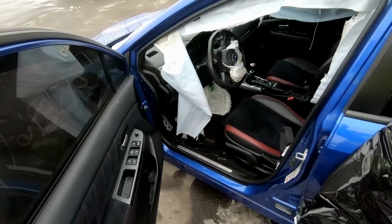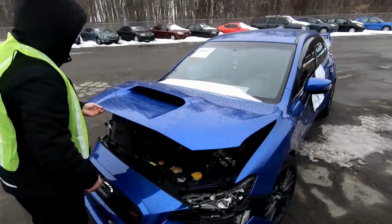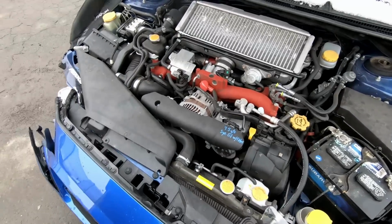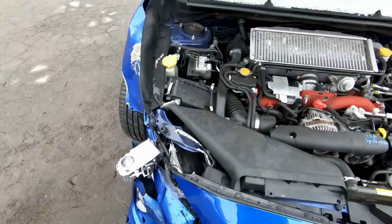Let's take a look under there. Not sure what to expect under the hood. Based on everything else on the car, I wouldn't be surprised if the motor was crushed. So under the hood, it looks like the motor survived. No damage here, just the radiator support.